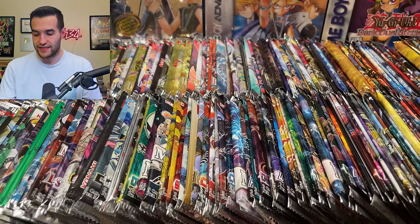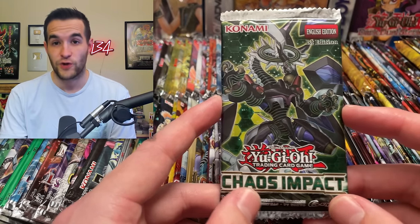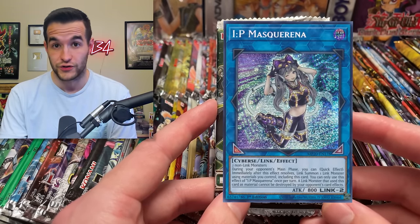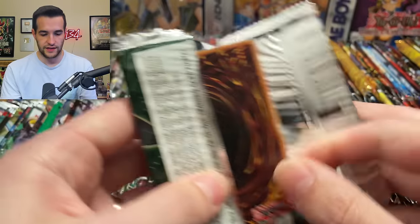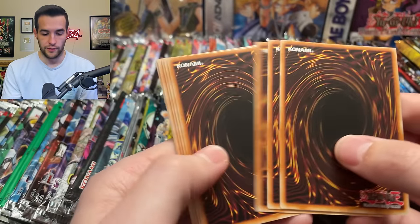So we're down in, I think, almost 2019 at this point with Chaos Impact. This has the potential at a first edition IP Mask Arena around $1,500 for the Starlight Rare. So if we pull that, we're going to lose it, which we have done before. If you guys saw when we pulled two out of 1K, it was absolutely insane. That opened kind of weird for some reason. I don't know. Hopefully not anything sketchy going on there, but we're going to keep going.